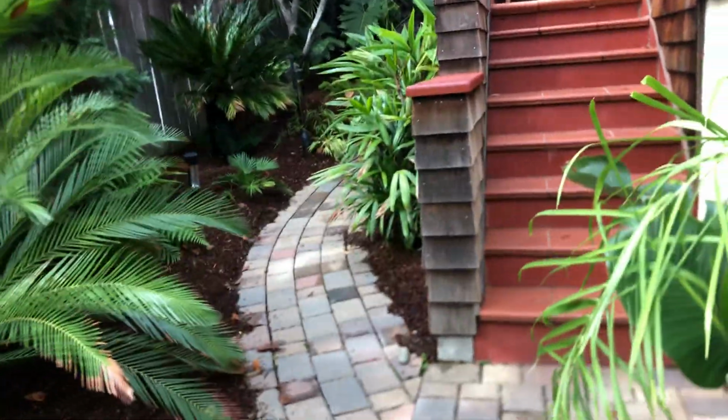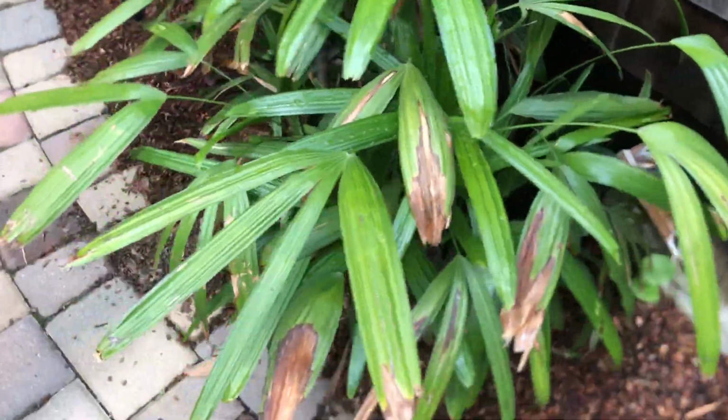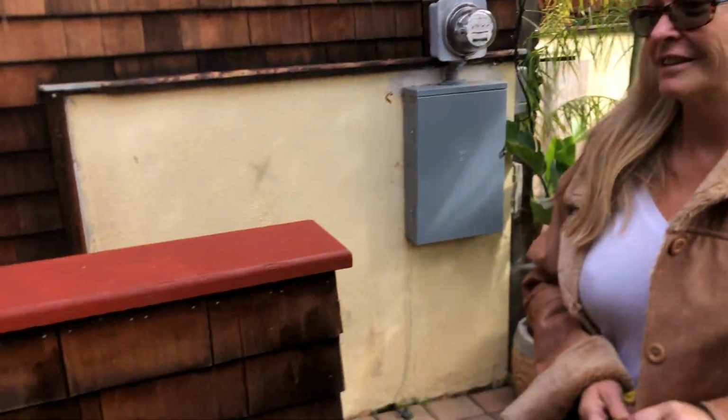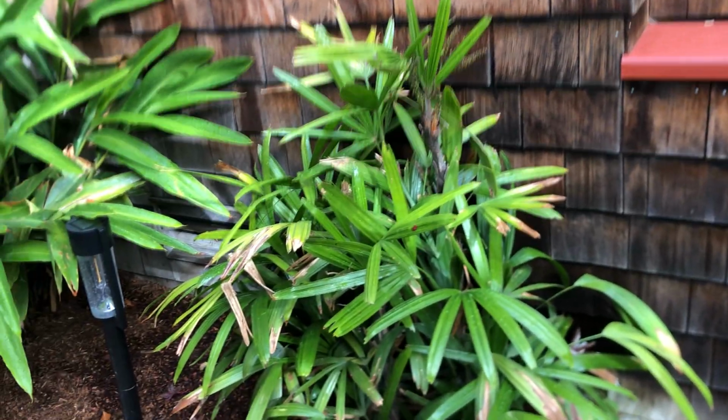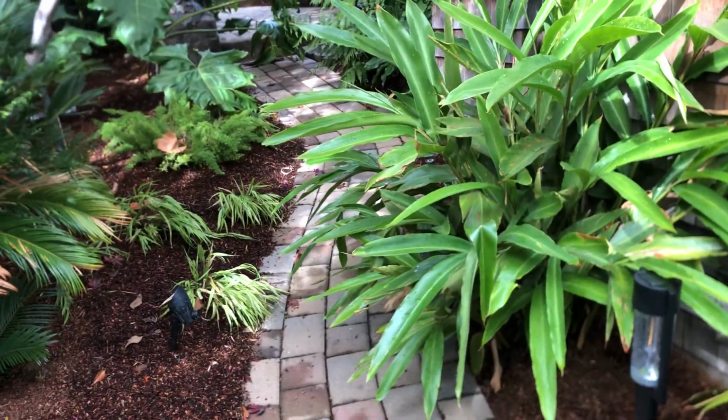So, let's take a look at what else you've got. You have your lady palms, which are so pretty. This is perfect. You're actually a really good landscape architect because I'm seeing all these wonderful locations of plants, planted in the right spots and everything else.